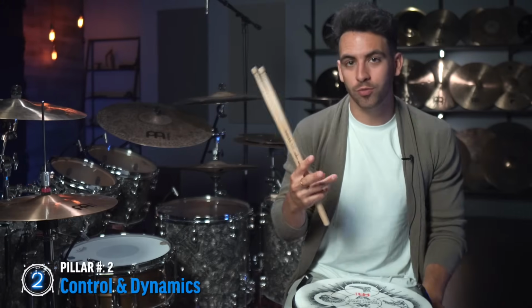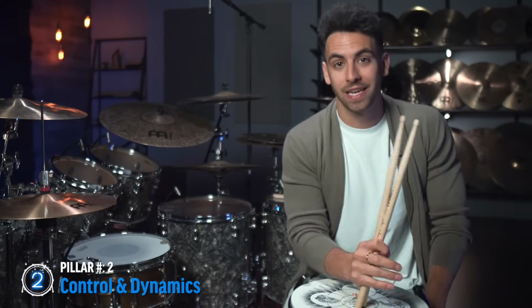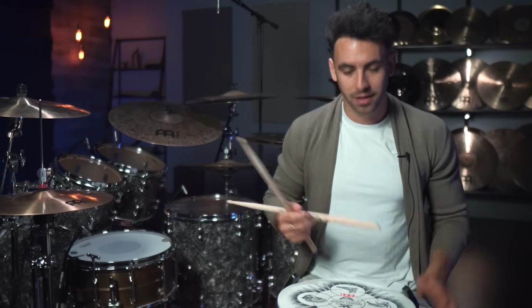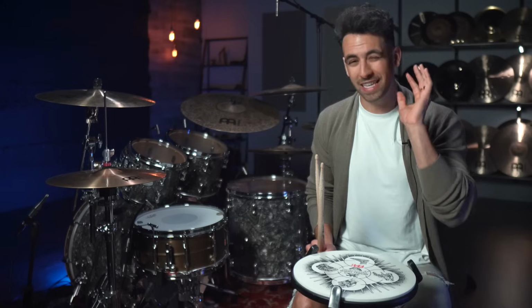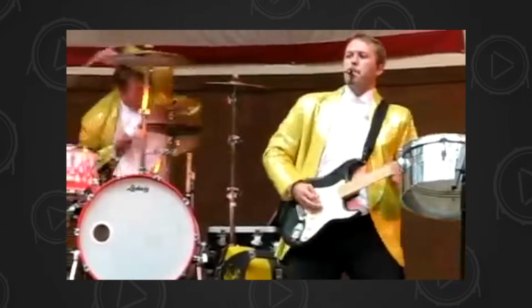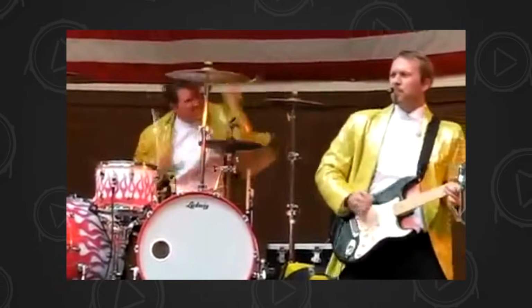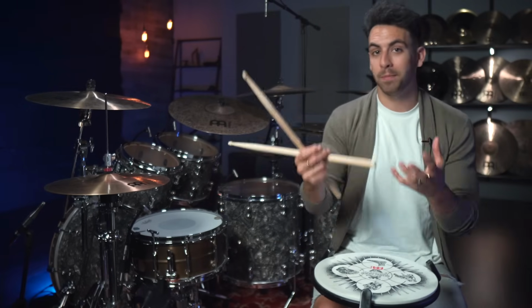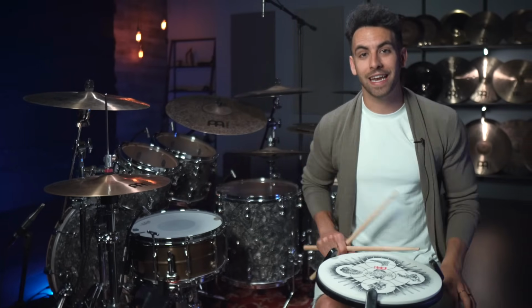Now with pillar number 2, we want to be working on our dynamics and our control, because if we just have a ton of speed, but we can't control the speed and we can't change the dynamics, that's going to sound super sloppy. And a side note, the word dynamics just refers to how soft or how loud you are playing your drums. If you're only playing loud, then you're not a very dynamic drummer. If you can play really quiet, medium, and loud, then hey, your dynamics are great.